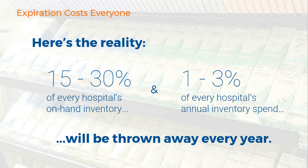The other part of it is to think about it in terms of spend, which is, how much of your spend is sitting on the shelf. And in our case, we're on the higher end of that 1 to 3%. But here's the more important question to ask yourself: if I didn't spend it on inventory, what else could I have spent it on?